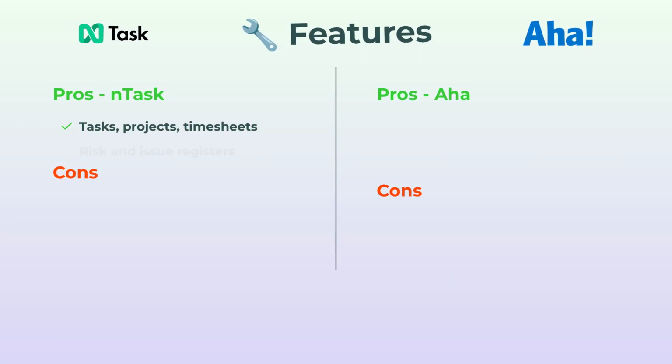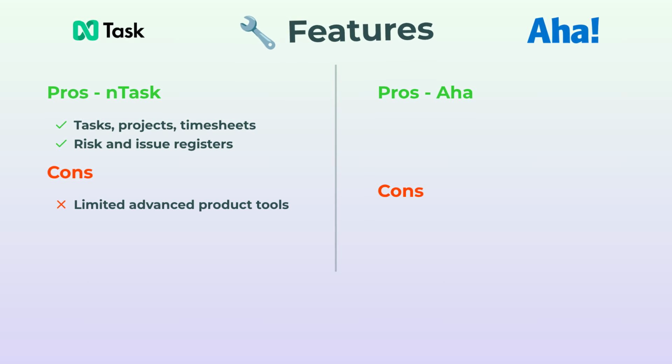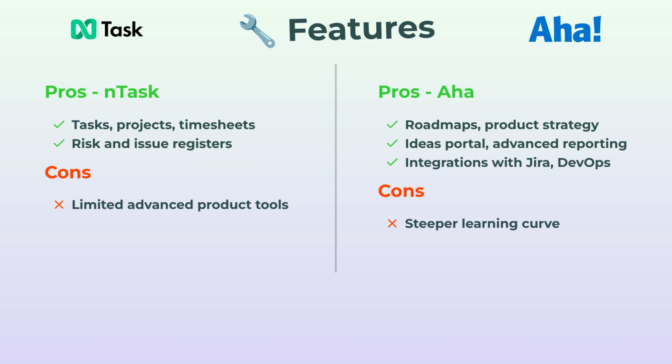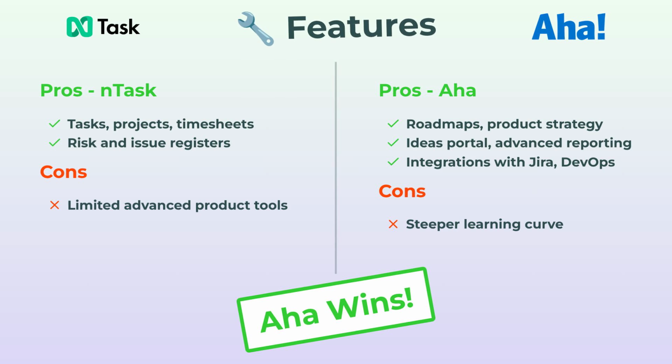Now on to features. If you just need project management and to-dos, nTask gets it done. Straightforward. You've got projects, tasks, timesheets, even risk management. But, okay, aha.io. It's a beast for product teams. We're talking roadmaps, ideas portals, strategy tools, advanced reporting, and integrations with some heavy hitters like Jira and DevOps. Setup might take longer, but functionality here is next level. No surprise, aha.io totally takes the cake for features.